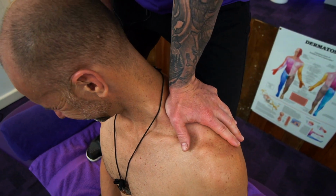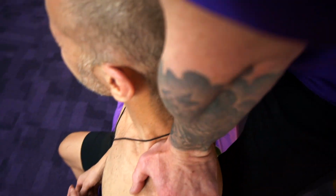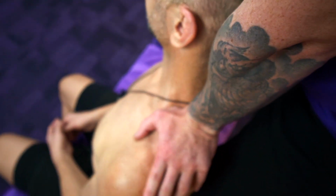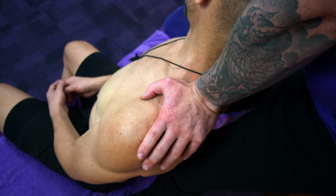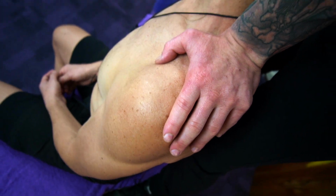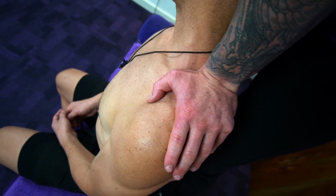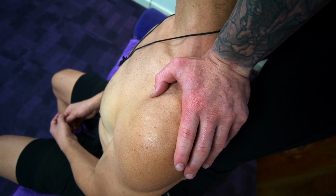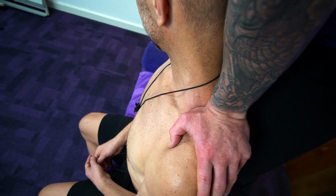So just getting in there, I can really feel a hard lump. I'm pushing straight down, and then Ninja's going to move his head away. And even just camping on that guy there, I reckon that's more of his levator scapula, but just camping on these muscles in his neck, he's probably getting a lot of referral pain up into the head.